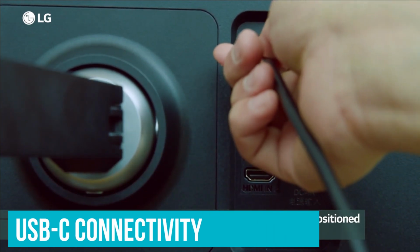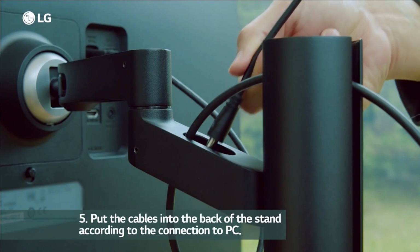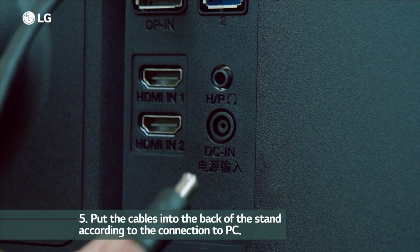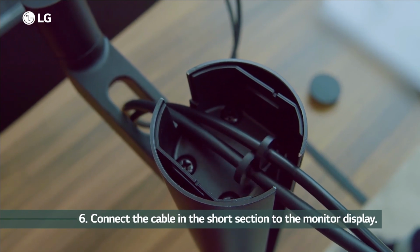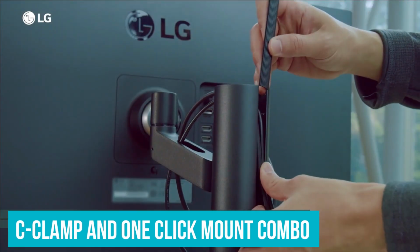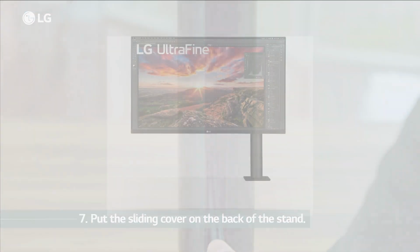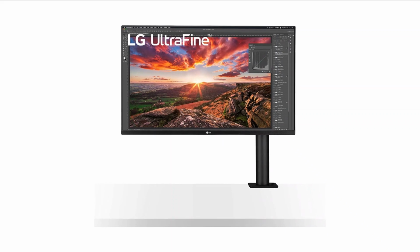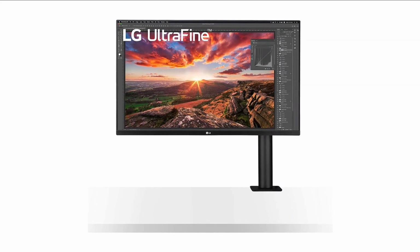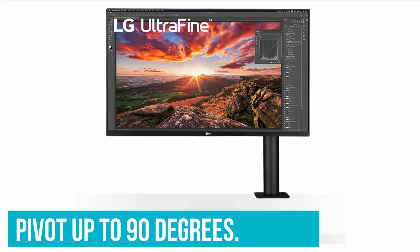It also comes with USB-C connectivity and a hub for all your video editing tools. However, it isn't just for beginners. Experienced editors looking for a more versatile setup will appreciate its extremely flexible mount and stand. Its C-clamp and one-click mount combo not only offers a more minimalistic setup, but also allows the monitor to move virtually whichever way you want. It lets you extend up to 180mm, adjust the height up to 130mm, tilt up and down 25 degrees, and pivot up to 90 degrees.